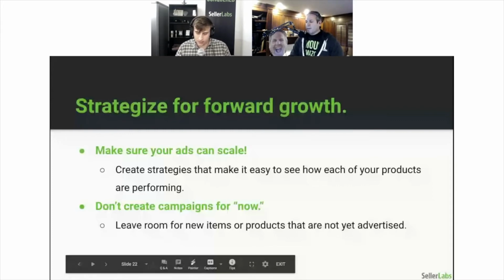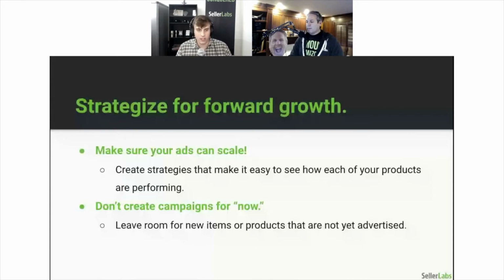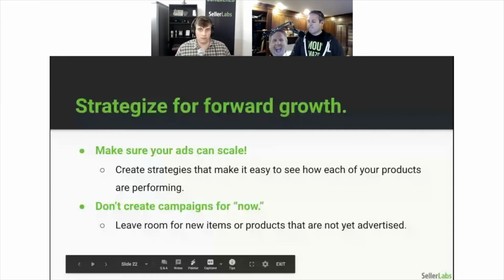And like I said, don't create campaigns for now. Leave room for new products or items that are not yet advertised. If you're starting off with a select few of just your top sellers, for instance, leave some room so you can add more ad groups and products to things you want to advertise in the future. Or if you have a product launch coming, keep that in mind. Don't just make one giant campaign and throw everything in there, hoping that you can figure it out later on.